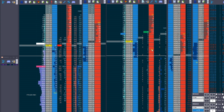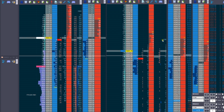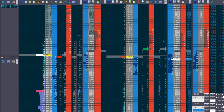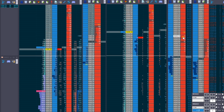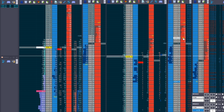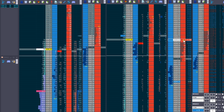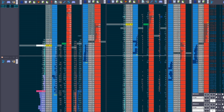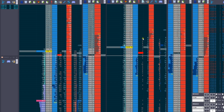And I'm going to try adding to this. There we go. I'm going to try adding to this, see if we can get a nice little pop. I got out of one. I couldn't get out of that second one. All right, I'm out of it. So that was a nice trade. I think we're definitely going to go higher. I kind of just paper hand that trade.